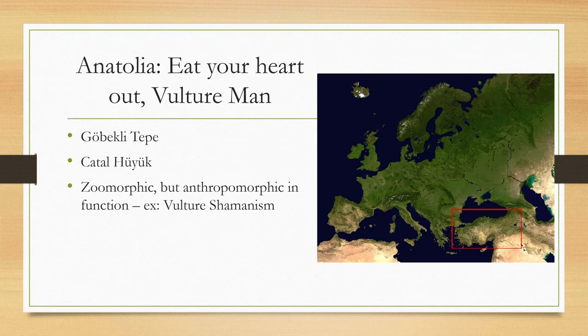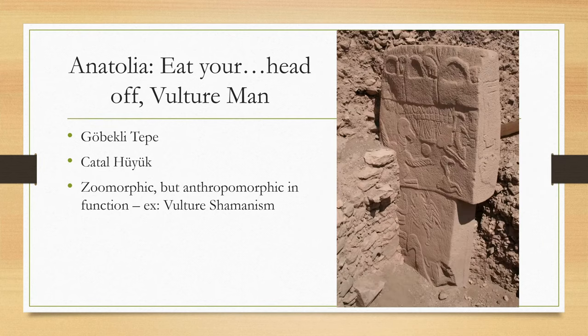Anatolia is what we call a historical region in what is now Turkey. Many of the oldest Anatolian sites are more zoomorphic in their imagery, you know, animal-shaped, not human-shaped. But it shows how they used animals as symbols. Göbekli Tepe is more of a temple than a settlement, but nonetheless, this structure from around 8,000 BCE has an absolute wealth of species. Boars, bears, snakes, foxes, wildcats, birds, and so on. None of which are domesticated. And that's kind of important to note.